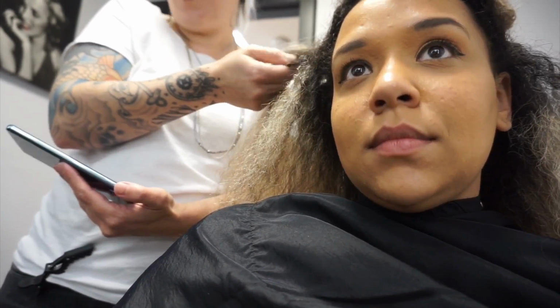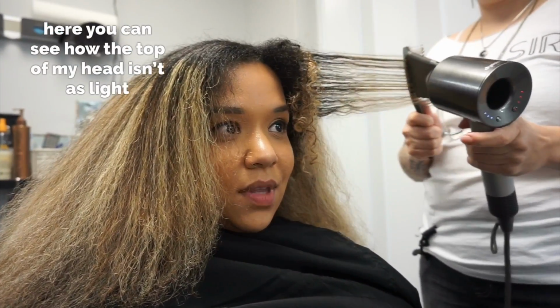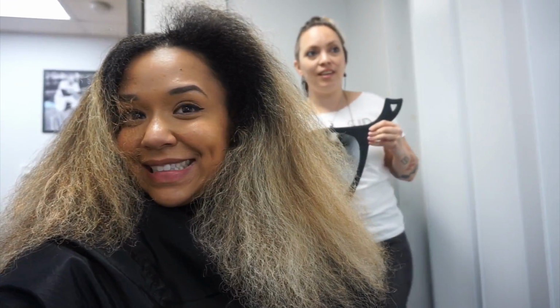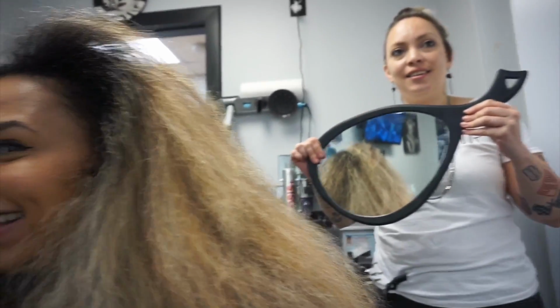And right here, she's telling me where she wants to place all my highlights so that it looks like it's grown out nicely in case I can't come to her for months at a time. And right here, you can see the difference. The top of my hair is highlighted to a point where it almost looks orangey because it never lifts as much as the bottom, which is why we're starting at the top. Look how long that hair is. I know. Can you see it in there? Look at that.